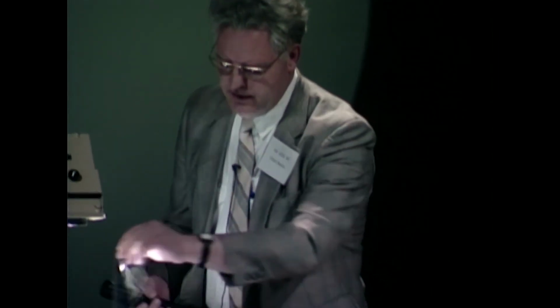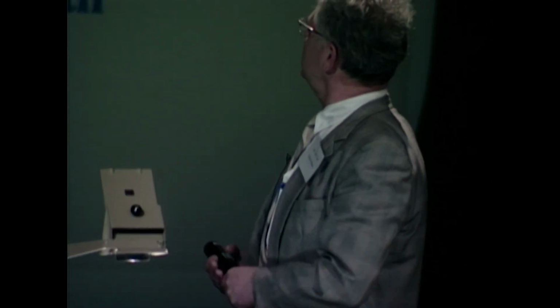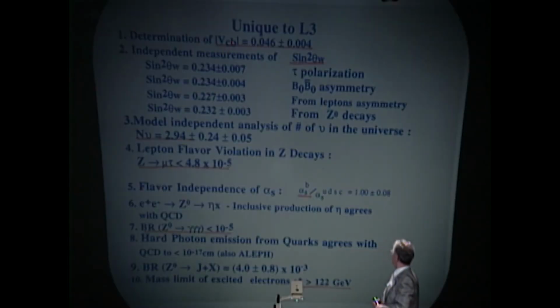Unique to L3 are the results that the B to C transition matrix element was measured. In 4 different methods, the sine of the Weinberg angle theta was determined. An independent confirmation that the number of light neutrinos is indeed 3 was given. Flavor violation in Z decays does not take place. The flavor independence of QCD is manifested by B's. The electron spectrum does not show any anomalies. The unexpected decays like this indeed don't exist.